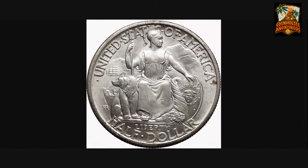the observation tower in the State of California building at the exposition. So this is the front, the shield, the bear.